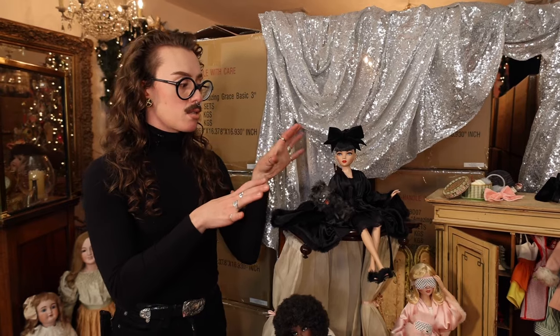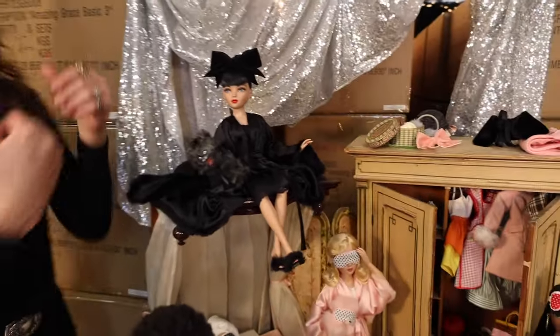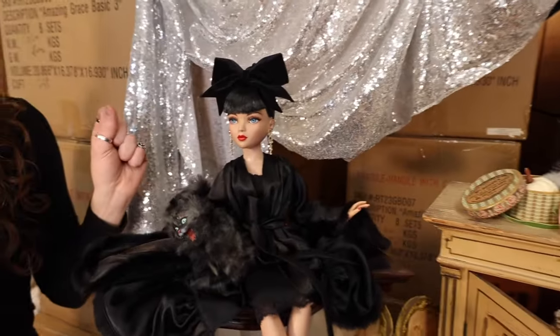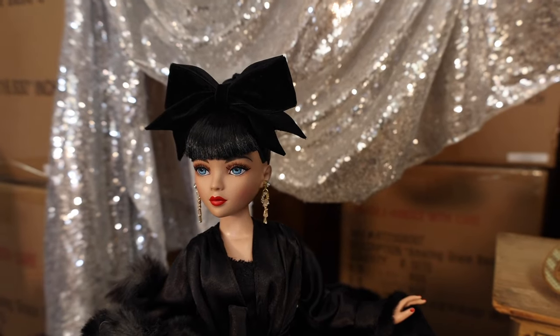The black, as it is the robe and the shoes and the mask, but we're also offering the beautiful oversized black velvet bow that we actually put out earlier for the very first month with Ellowyne in different colors.